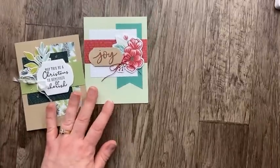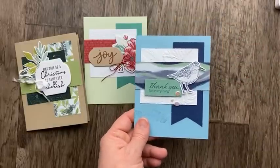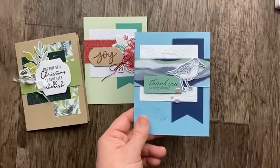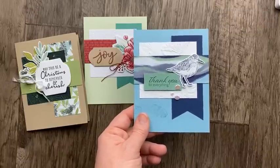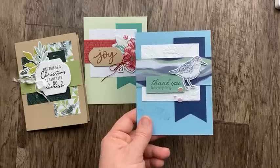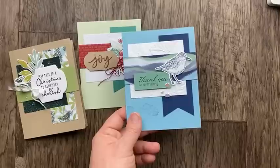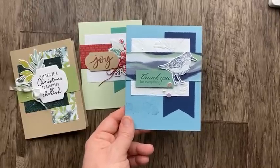And so for the mystery stamping, I used some brand new products. It's a sneak peek. This is the By the Bay Suite coming up in the new January through April mini catalog. Demonstrators will be able to pre-order this starting in December, on December 1st, and everybody else will be able to order starting in January on the 5th, I think.